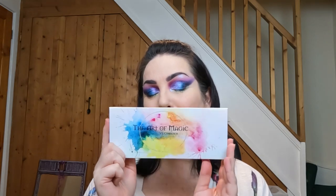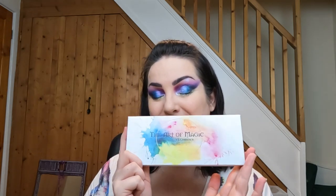Okay, I think I'm going to use that as my face highlighter as well. Look at that. That is looking beautiful. Okay, I'm going to nip off and finish my face, and then I'll come back and show you the finished look and have a quick chat about the Art of Magic palette by VE Cosmetics. So if you would like to see that and hear that, then don't go anywhere.